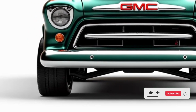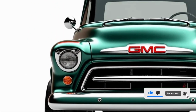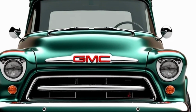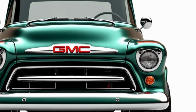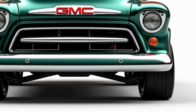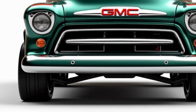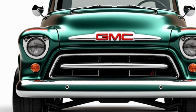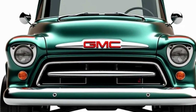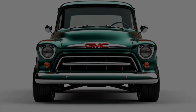If you're into classic trucks with a modern twist, you're in for a treat today. We're talking about a truck that's turning heads and winning hearts, the 2025 GMC Vintage Pickup. This beauty pays homage to the golden age of pickups while packing the power, technology, and comfort of today's best vehicles. Whether you're a vintage car enthusiast or just someone who appreciates fine craftsmanship, this truck delivers on all fronts. So, buckle up as we take a closer look at this modern classic.